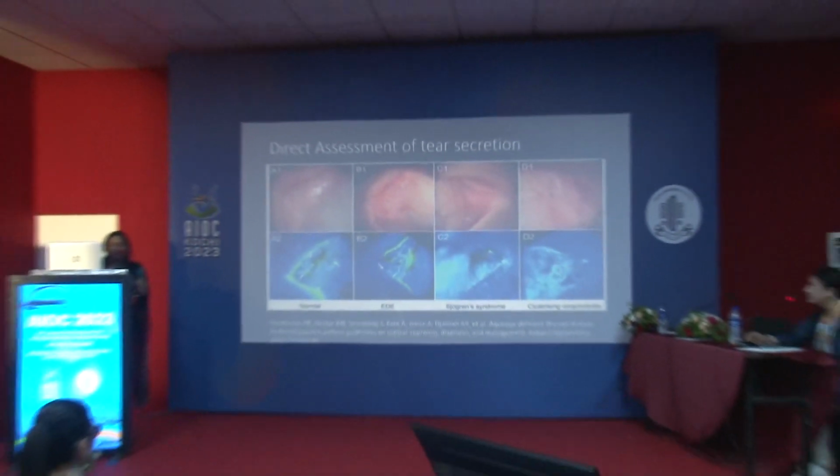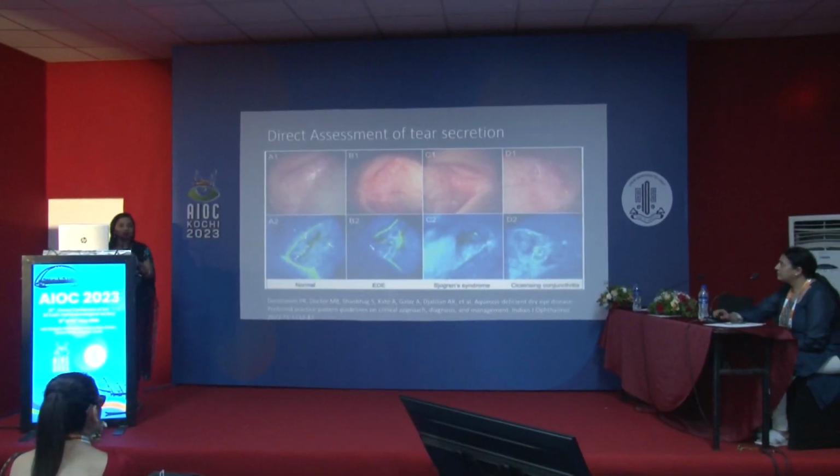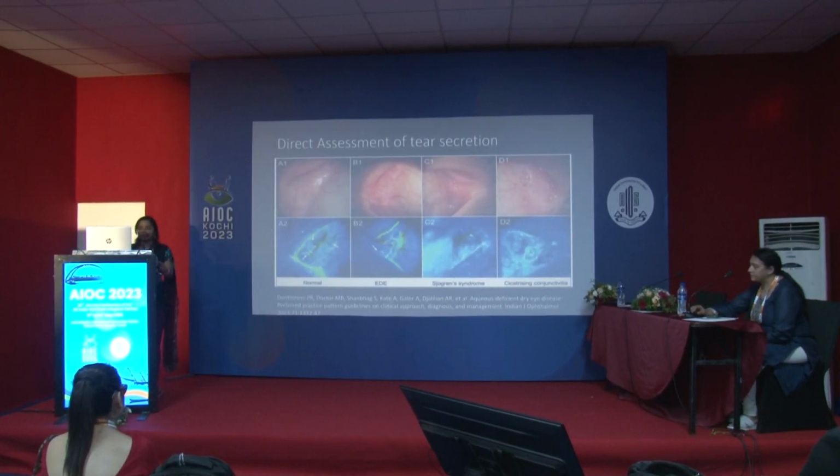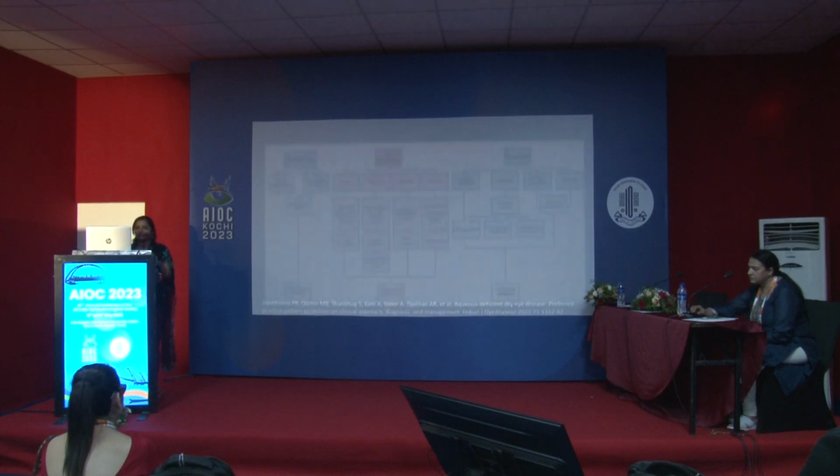Okay, so this one is a direct assessment of tear secretion, wherein we are elevating the lateral part of the upper lid, and we can see the arrows showing the openings of the palpebral lobe of the lacrimal gland.